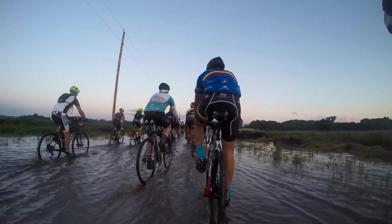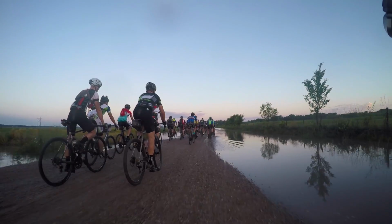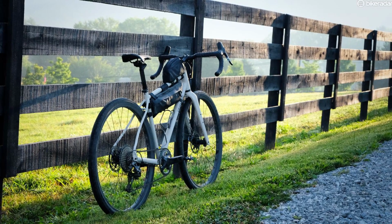On the far end of the spectrum, you'll see more bikes designed for comfort, endurance, bikes that have more of a touring, bikepacking aspect to them as well. So I think we're going to see a lot more gravel bikes in the coming years.